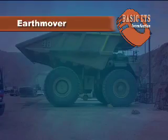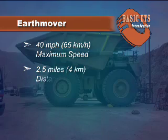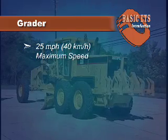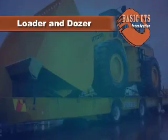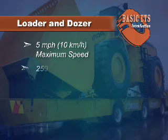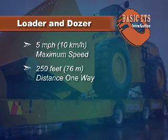Earthmover tires have a maximum speed of 40 miles per hour or 65 kilometers per hour, with a maximum distance of 2.5 miles or 4 kilometers one way. Grader tires have a maximum speed of 25 miles per hour or 40 kilometers per hour and also have an unlimited distance one way. And finally, loader and dozer tires have a maximum speed of 5 miles per hour or 10 kilometers per hour, with a maximum distance of 250 feet or 76 meters.